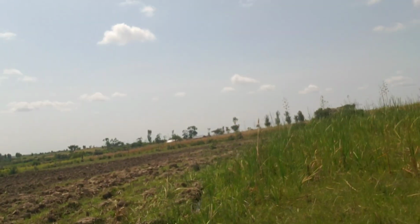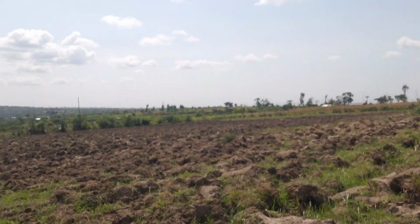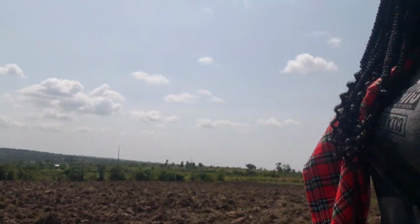So guys, look at the water. It's passing through the land. Yeah, so you don't have to irrigate. The land is just full of water.